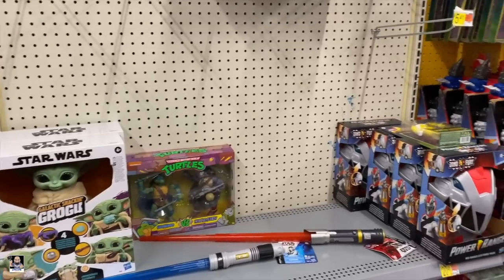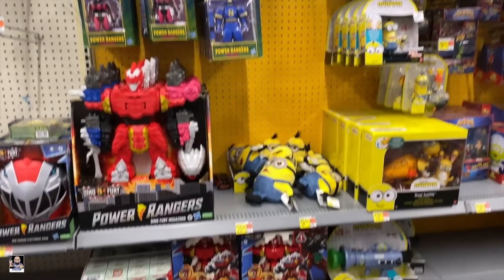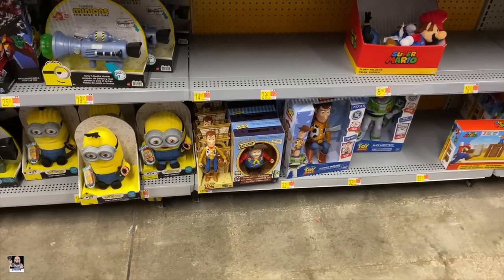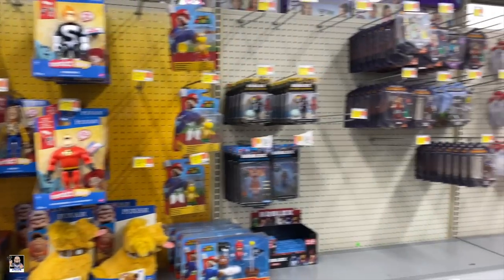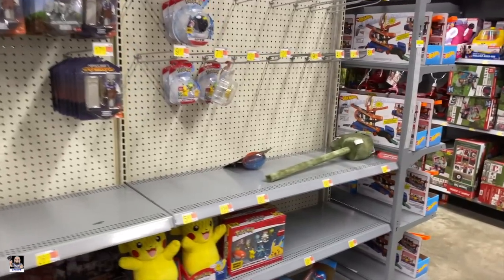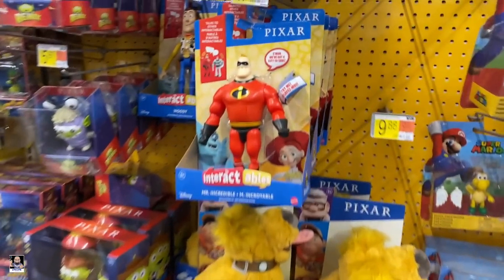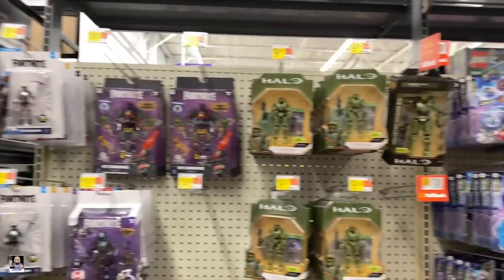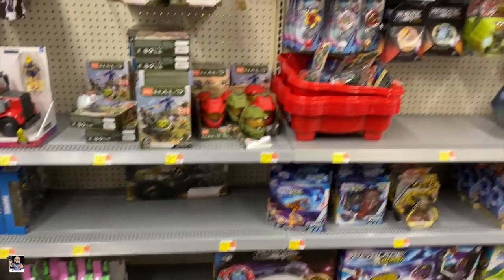Turtles. And Power Rangers. Got a Woody's Roundup down there. And as you can see, not much of anything else through here. So I guess we're just going to keep on looking. Well, we do have some Fortnite and Halo. Warthog down there.